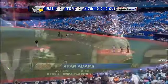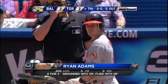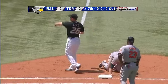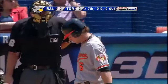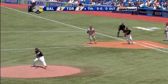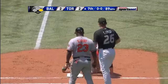2-2 ball game here in the seventh inning. Mark Reynolds has been on base all three times this afternoon. Brian Adams has hit into two double plays. One, a conventional double play, 4-6-3. The next one, fly ball to right field. The unconventional 9-3 DP. This time he shows bunt, snap throw to first, and Reynolds is back.